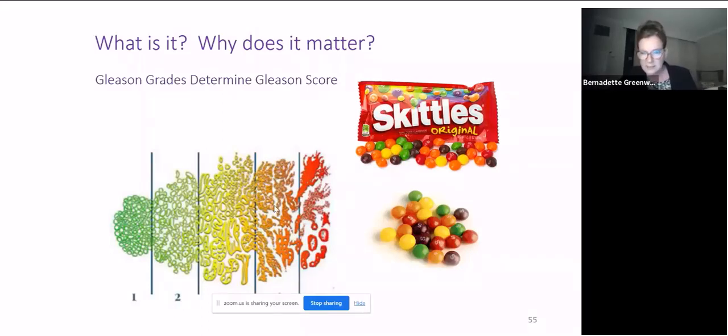Now, let's say the next patient comes in, most of the pattern is 4, and then the secondary grade is 3. That person's a 4 plus 3, also a 7, but their prognosis is worse because 4 is the dominant pattern, not 3. And if that doesn't make sense to anybody, pop your hand up, ask the question. I could go over it again, but this is Gleason scoring in a nutshell.